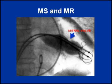Percutaneous balloon valvuloplasty is an effective treatment for patients with mitral stenosis who have appropriate findings. These findings include commissural fusion of non-calcified pliable leaflets with no atrial thrombus nor significant mitral regurgitation. Listen once again to combined mitral stenosis and regurgitation.